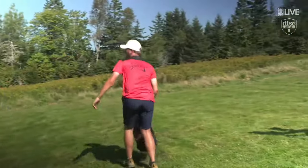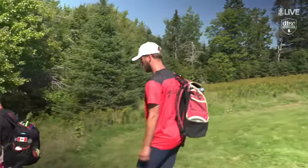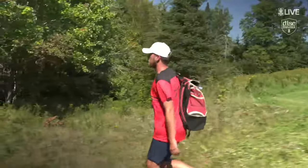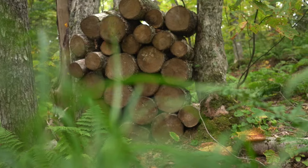Sounded like he clipped something. And just like you said, tough gap, tough footing, little downhill run up. Yeah, he did put himself in a really, really good spot, though.